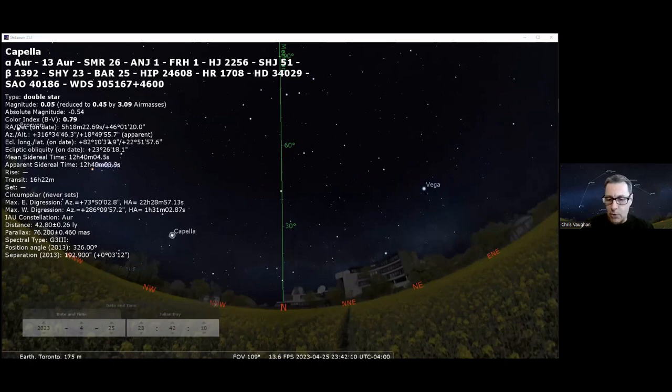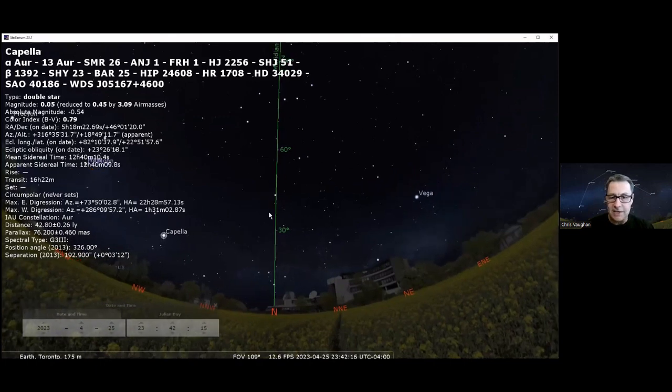Now, back to that word bolometer. If the magnitude of an object has been measured across all the wavelengths that it puts out, then that magnitude value is called the bolometric magnitude.